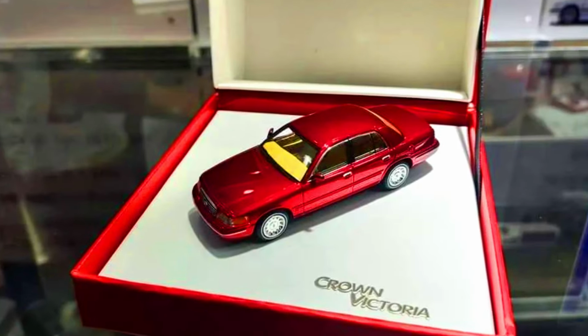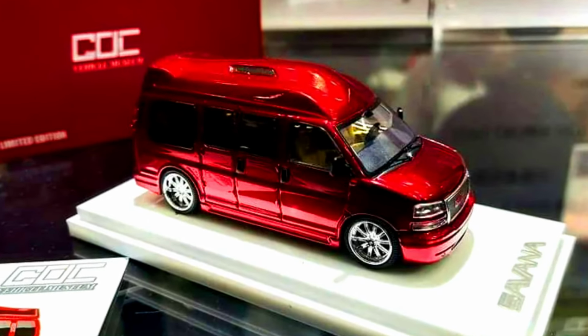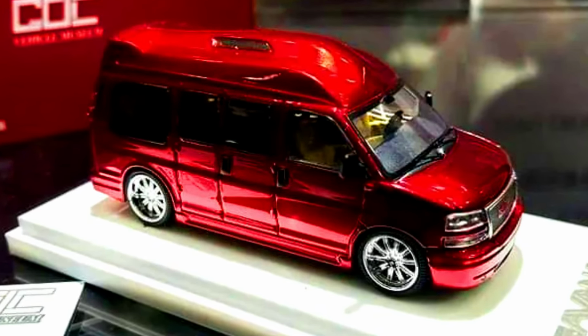Now, let's check out a complete lineup of new GOC models, which was showcased at the Beijing Hobby Expo China 2024. Check out a sneak peek of this complete lineup.